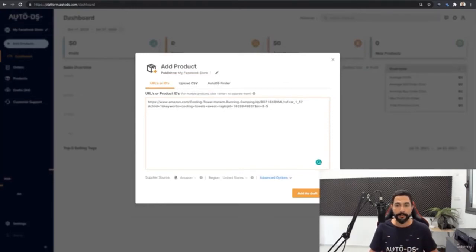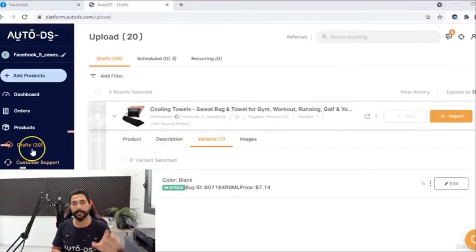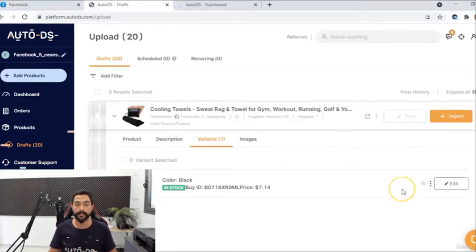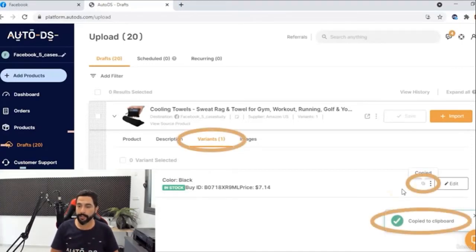Now, once the draft ended up here on the draft section of my AutoDS store, you're going to head to the draft section, get that product, click on that arrow to open up the item editor, and then you're going to hover over the copy button in the variants column. So click on variants, see that copy button and click on it. And as you see here, in just a couple of seconds, it will say copy to clipboard.